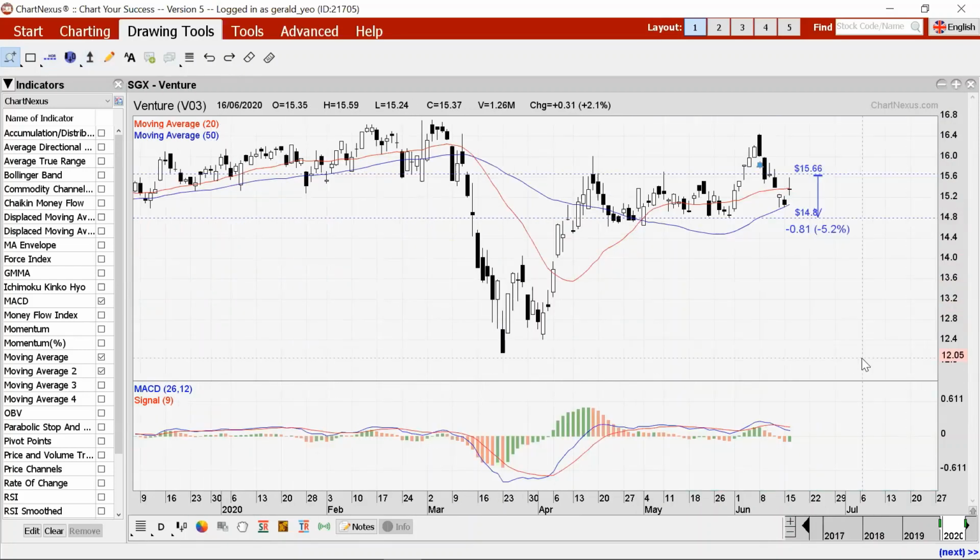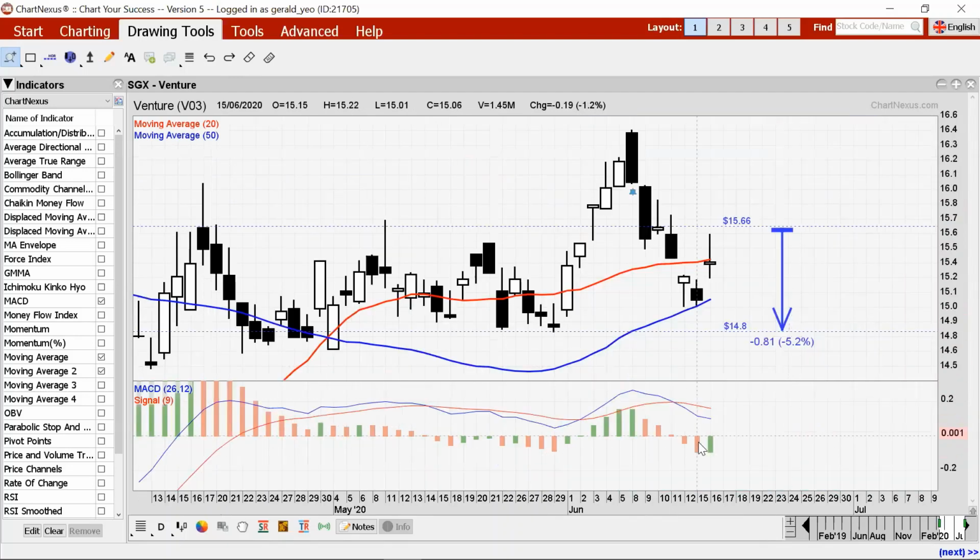All right, so these are the few stocks that have all the same characteristics. Uptrend, 20 MA over 50 MA. The price has tested the support. All right, it's at the support, 20 and 50 MA, and it's starting to bounce off. It shows a 481 green at the MACD histogram signal.